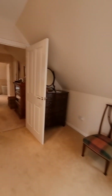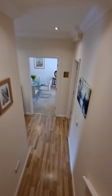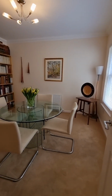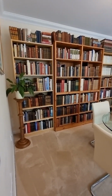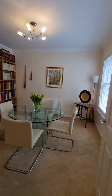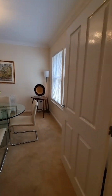Okay, let's pop downstairs then and let you see the dining room. So we're going to go into the dining room next. Right across from me. So you immediately see there's plenty of space there for 4 chairs, but there's freestanding bookcases. If you take that away, you could easily get a table out there, maybe 10, possibly even 12 people right across there for entertaining at Christmas and New Year and that.